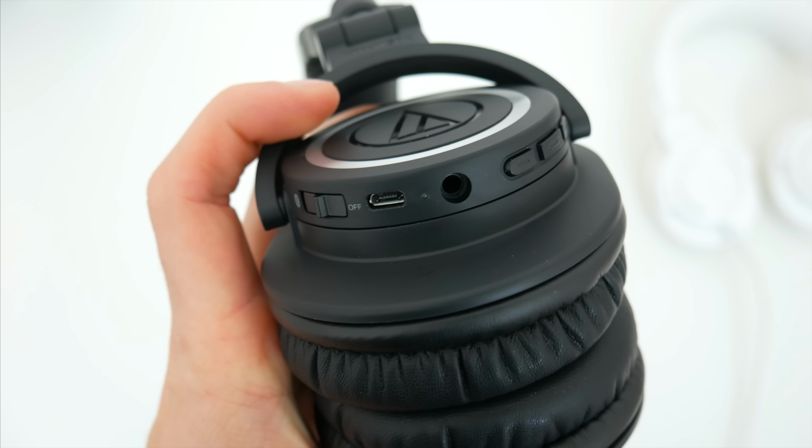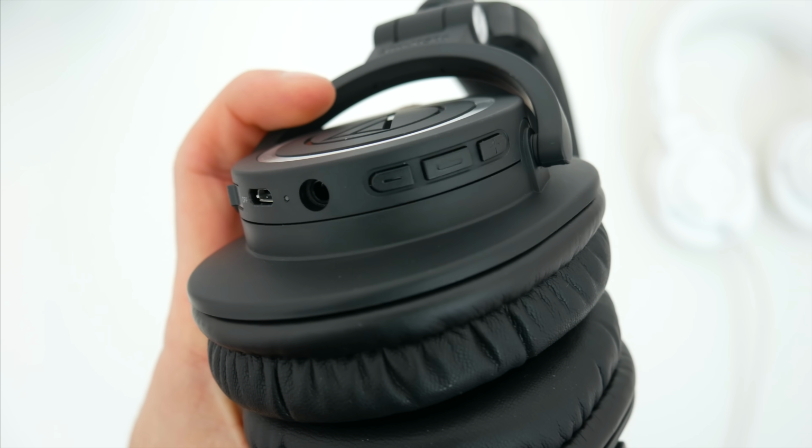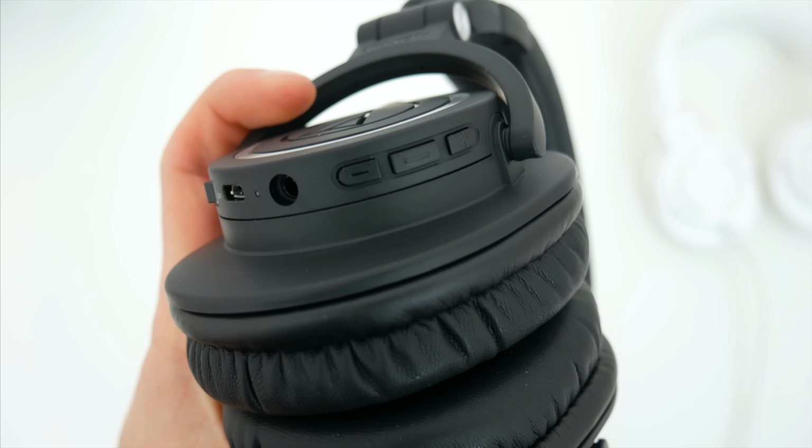Of course, because these are wireless, you're going to get some buttons and controls built into the side of the headphones, including the power button, the micro USB charging port, the 3.5mm jack, volume up and down, and the play and pause buttons.